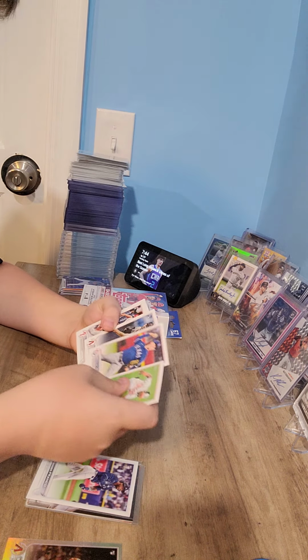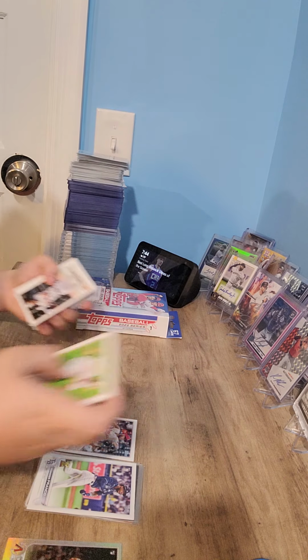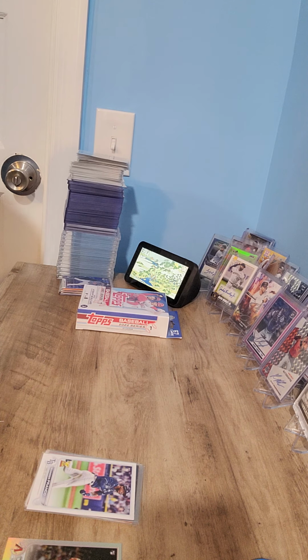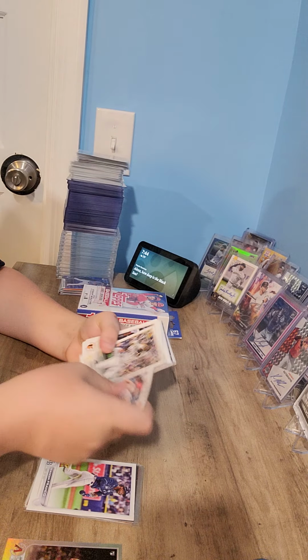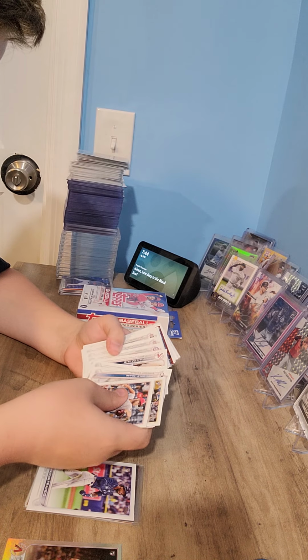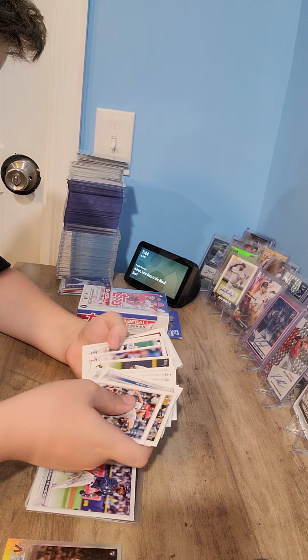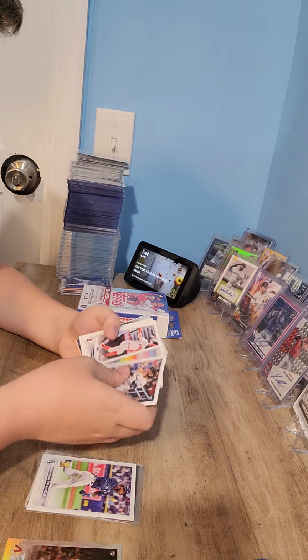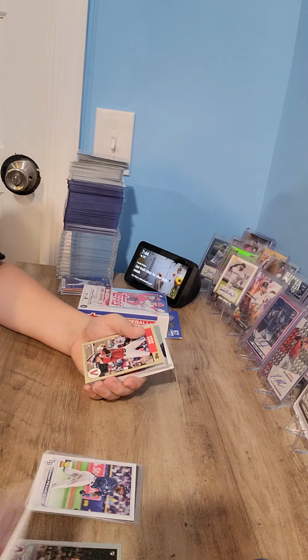Starting off with an Orioles card again. Oh no. Alright. I am struggling. I am not struggling. Alright. Now let's finally get into the pack. I'm really just skimming over this because everybody's seen this card. Ain't nobody ain't got. That's not a bad one.